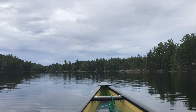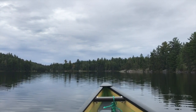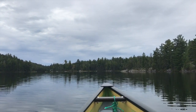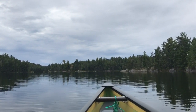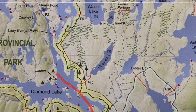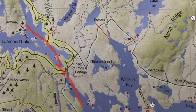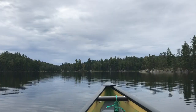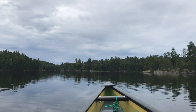I've been contemplating this whole time paddling if I would stay on the campsite on Diamond. There's a really nice one that someone told me about, or just going through. I kind of want to get the Sharp Rock Inlet portage over with if it's not raining or before it gets wet. Even though I know it's only a little 100 meter, it's all rock and I don't want to do it in the rain. And I would also very much like to stay on a campsite for 2 nights in a row before I head out. And if I go to Sharp Rock Inlet, I will do that.